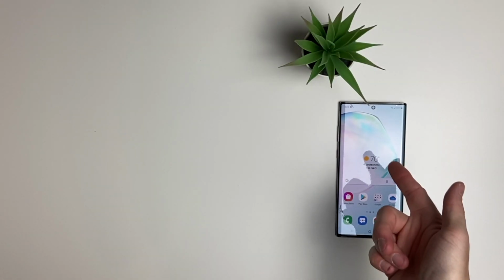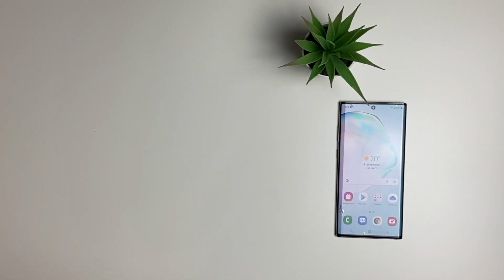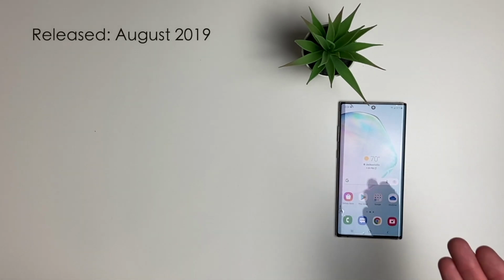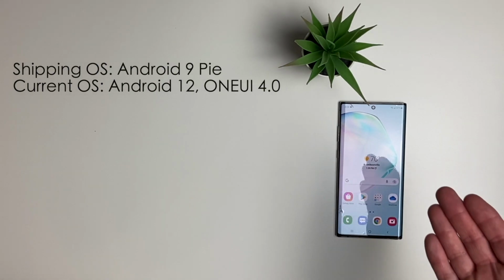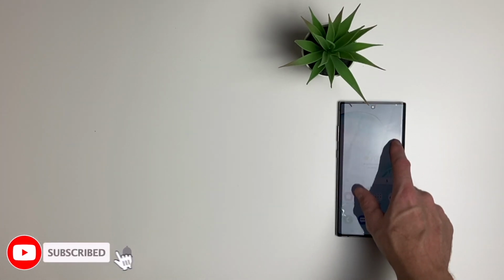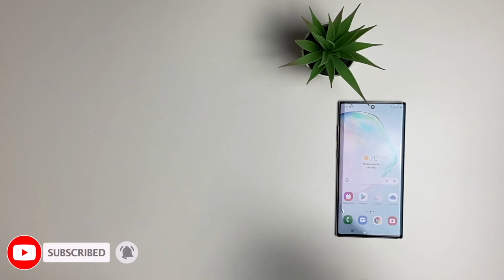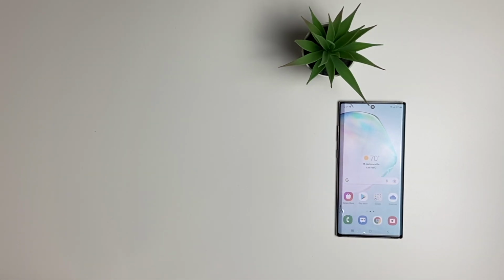Alright, now to give you some specs on the Galaxy Note 10 Plus. This phone was released back in August of 2019. It originally shipped with Android 9 Pie, and it is actually currently up to date on Android 12. The T-Mobile variant that I have here just got Android 12 with One UI 4.0. So that's pretty impressive that we now have 3 versions of Android on this phone.